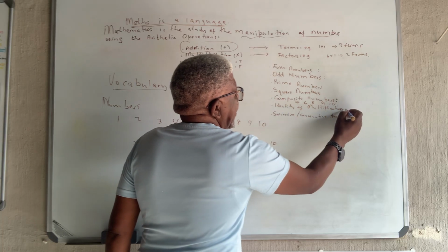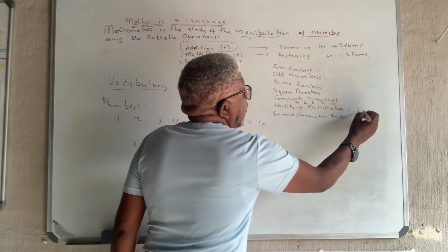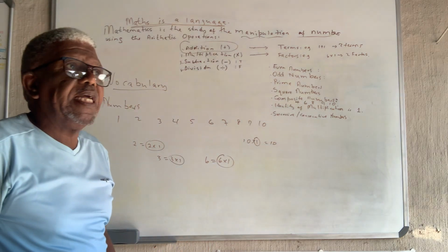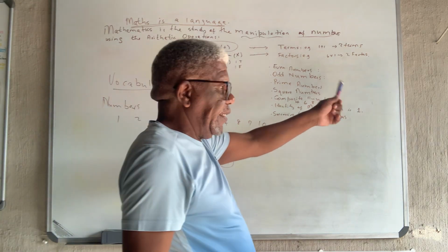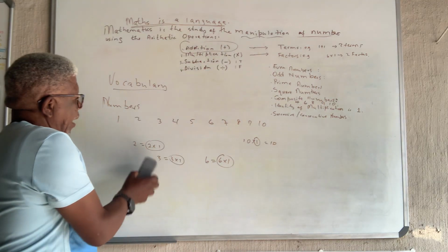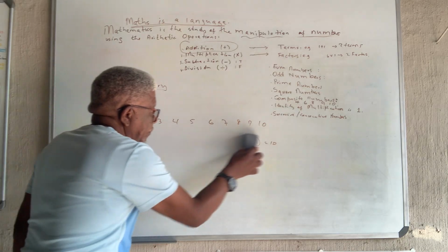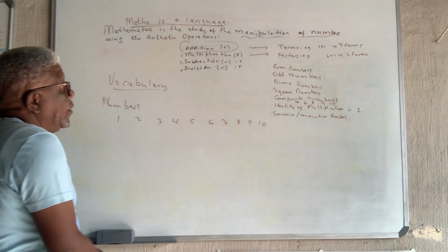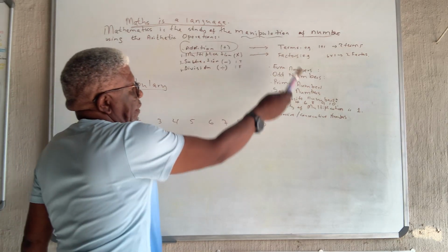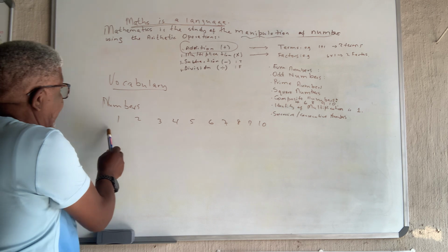Identity of multiplication is 1. So whenever you see the number 1, you must understand that it is the identity of multiplication. Any number you multiply by 1, you will still get that number. So you've done the terms, you've done the factors, you've done the identity. Now let's go and deal with each number one by one.